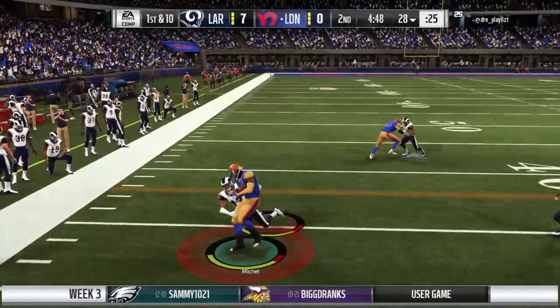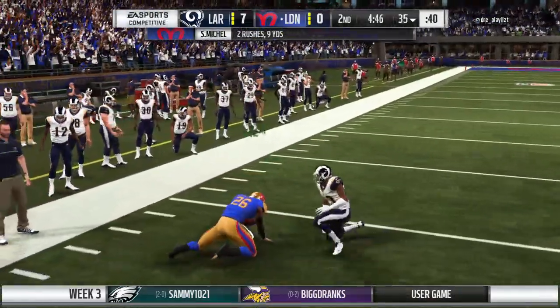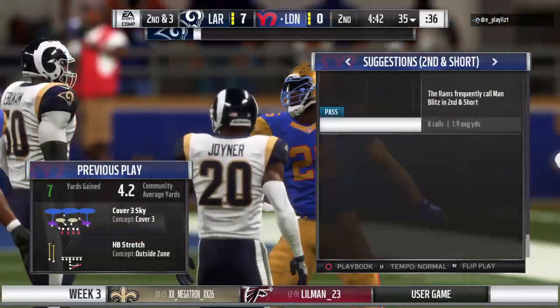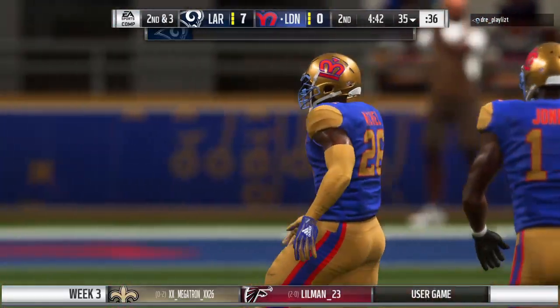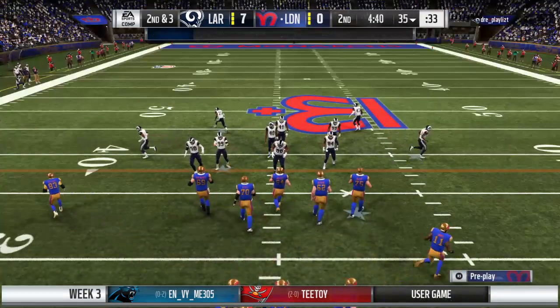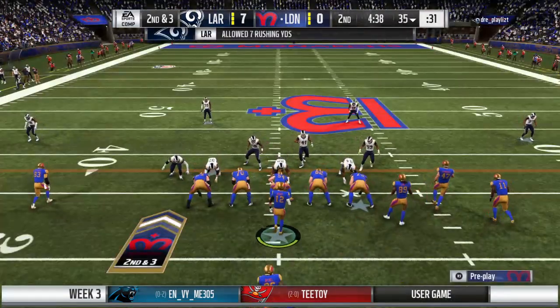Now Michel, able to shake free for about seven up to the 35. Well, it's time for them to be good teammates right here. What I mean by that is possess the ball for a little while, get at least two first downs, and give their defense a chance to settle down a little bit after they give up a touchdown.